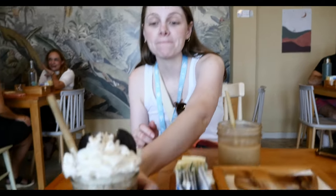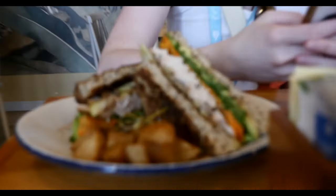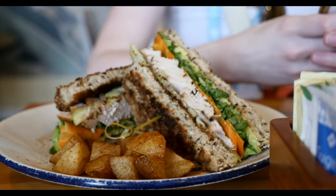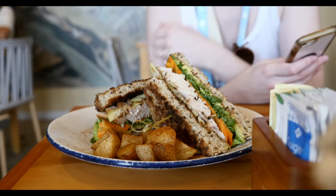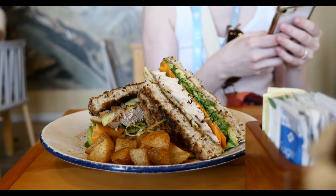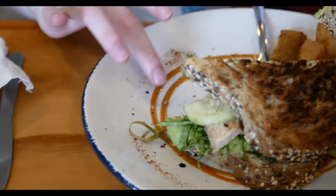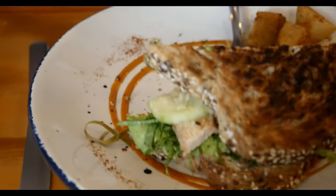That's so good. Okay, well, now Hannah's food came out. Look at this monstrosity. I thought you got a quesadilla. No, we ended up getting the chicken avocado sandwich. Doesn't that look so good? It looks amazing. This chicken sandwich has like a little sauce ring on it. What is it? It looks so good.